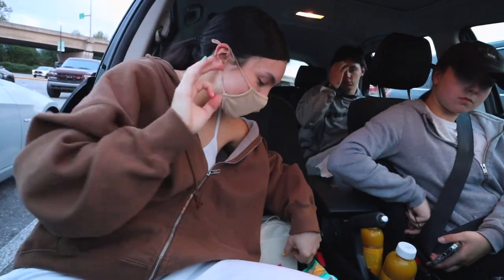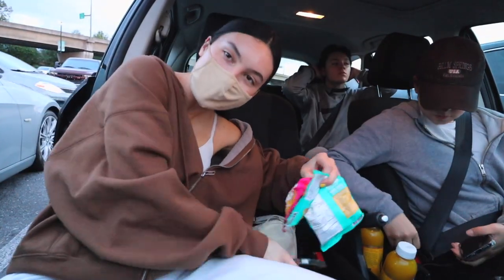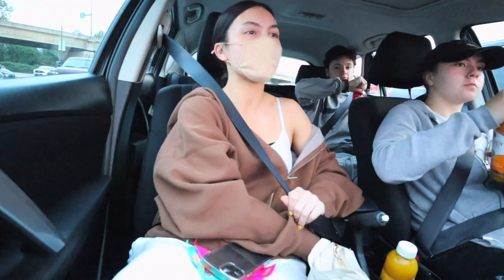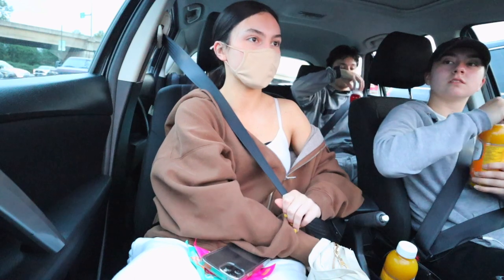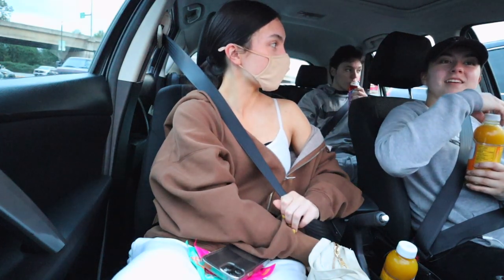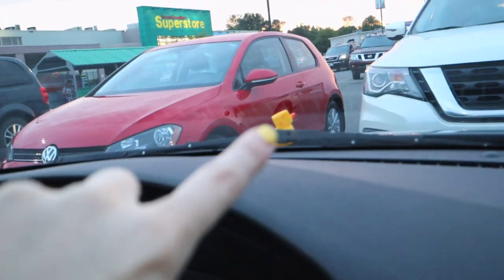Y'all, this sunset is literally insane. We got out of the store and I'm like, holy shit, it's pink outside. The sunsets are so magical. The duck is still on the hood. Is that bad? Why is that bad? I don't know, we'll get overheated. What? The duck. There's literally a duck right there.